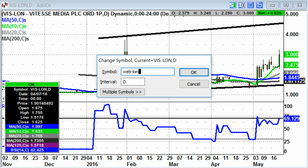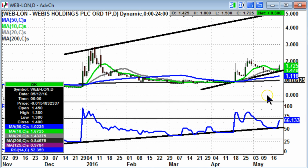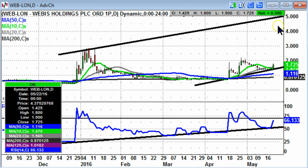Finishing off with Webis, which is not a chart which I think I've looked at very much at all in the past, but we do have this rising trend channel from the beginning of the year, support above the 50-day moving average at 1.11 pence, and while we're above that, the target here is as high as 5 pence.